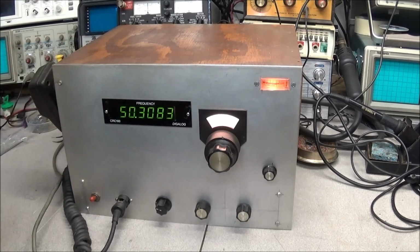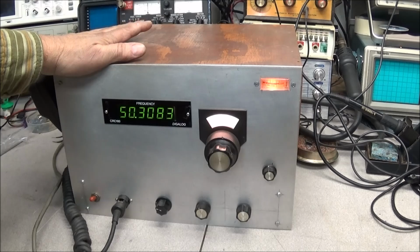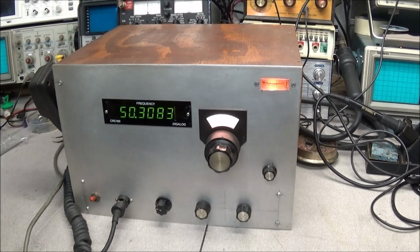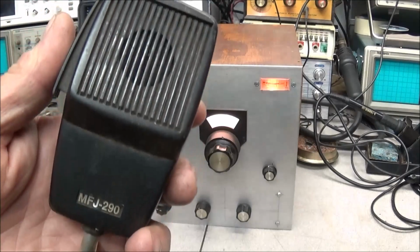Well, after Doug passed away, I finally got me a 100 watt 6 meter rig. This little jewel puts out about 10 watts. But I've always had a project I wanted to do, and that was to put a 6146 final in this radio, because I got plenty of room to do it. So I think that's going to be a project that I will work on sometime in the future. Can't get to it right now. We just got too much to get to. But it has the MFJ microphone.